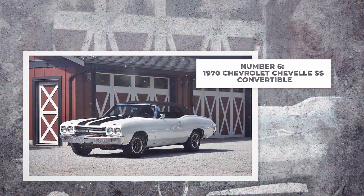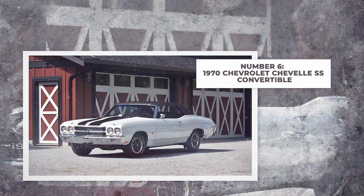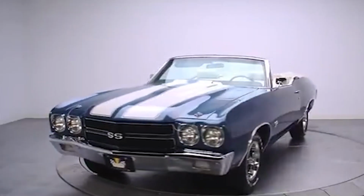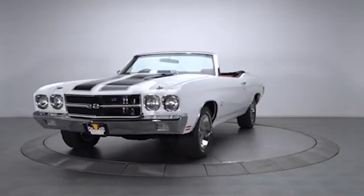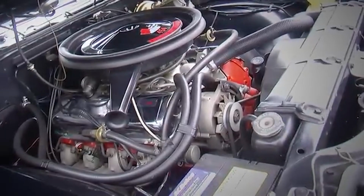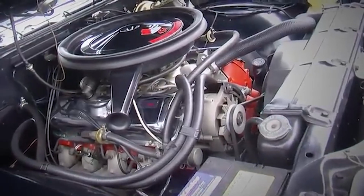Number 6. 1970 Chevelle SS Convertible. The 1970 Chevelle SS Convertible was built to capitalize on the muscle car trend of the 1970s. The SS was a powerful car with a variety of engine options, including the 454 cubic inch V8.